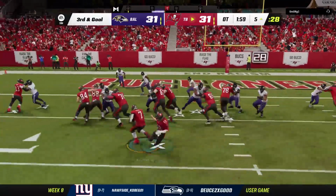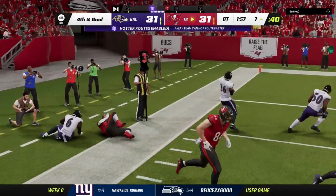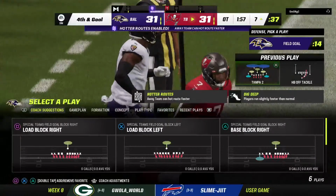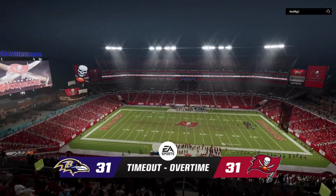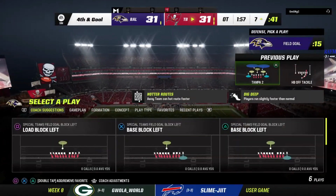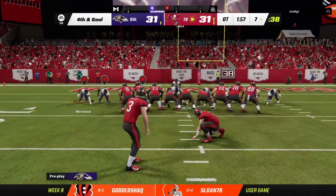From the 5, 3rd and goal. Here's Fournette. He lost 2, and it brings up 4th. He's had some big runs in this game. Not there, though. But I don't think they're going to be deterred by that play right there. He's had some nice runs in the game. And how many times have we seen a good running back get stopped, yet turn it into something big on a later carry? I'd stay with him.